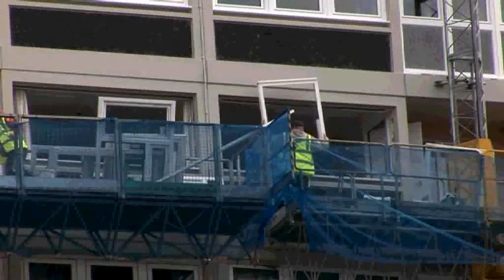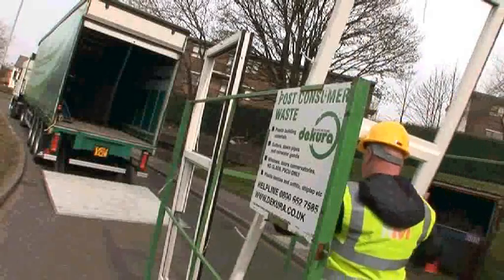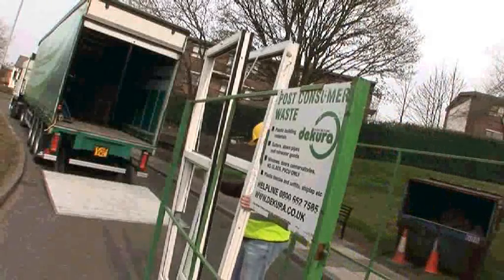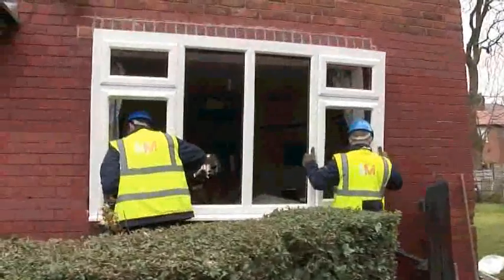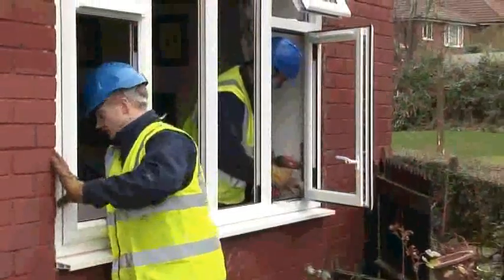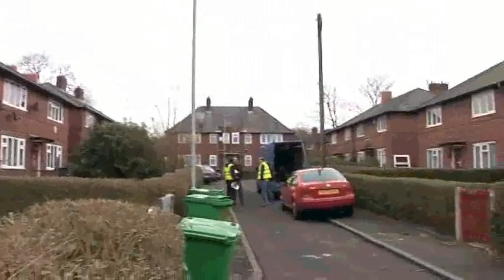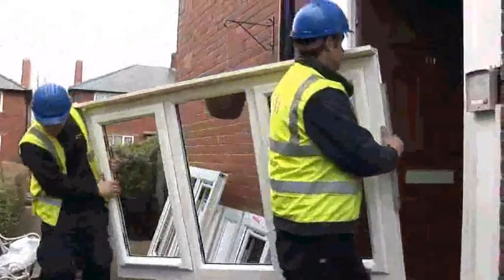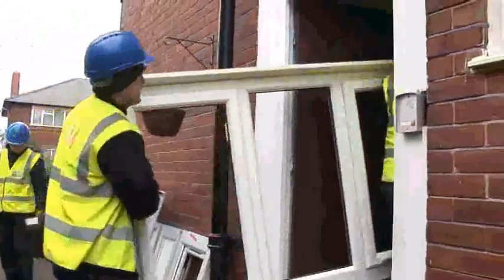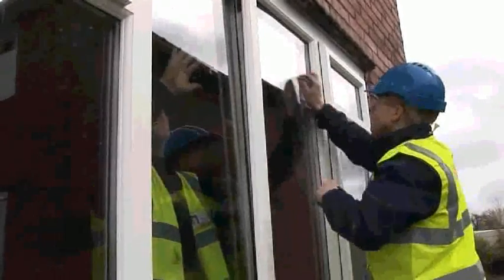The start of this video saw old PVC windows being taken out of Liverton Court tower block in Manchester for recycling. Here, we now see our recycled windows being installed in Corris Avenue, just a stone's throw away. The replacement of the existing windows on these 14 properties with a new generation of energy-efficient and low-maintenance PVC-U products that are manufactured from 100% post-consumer waste has allowed Northwoods Housing Association to close the loop on the recycling process.